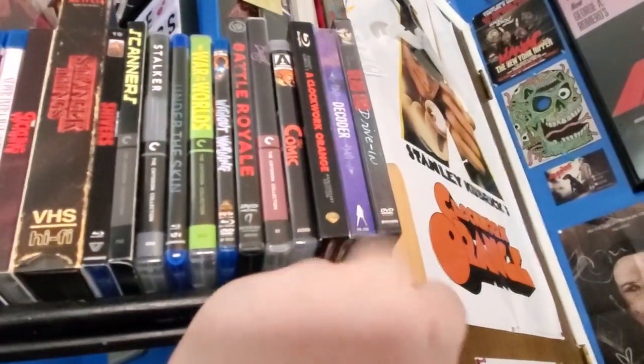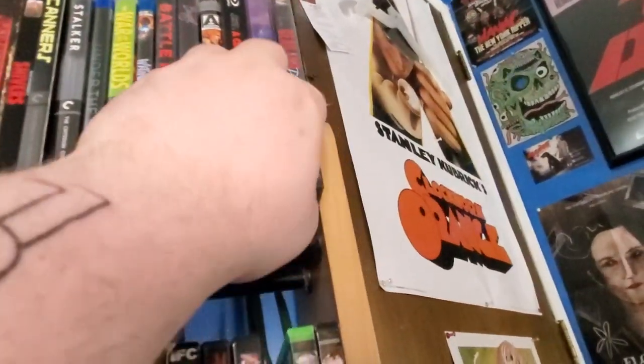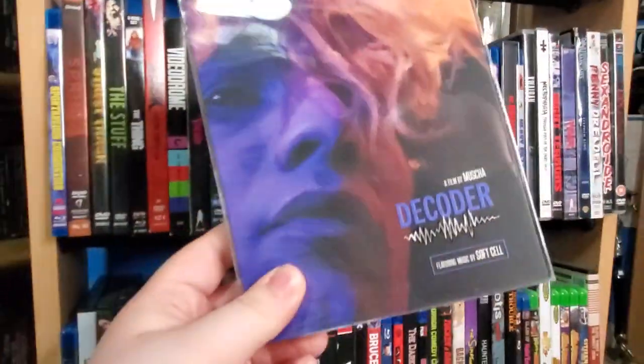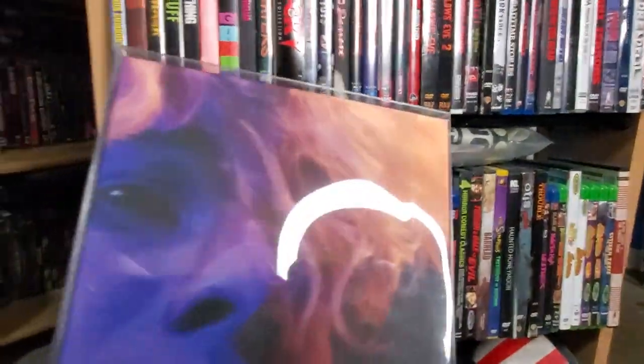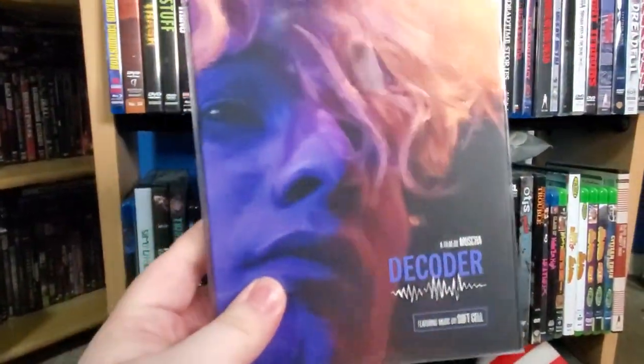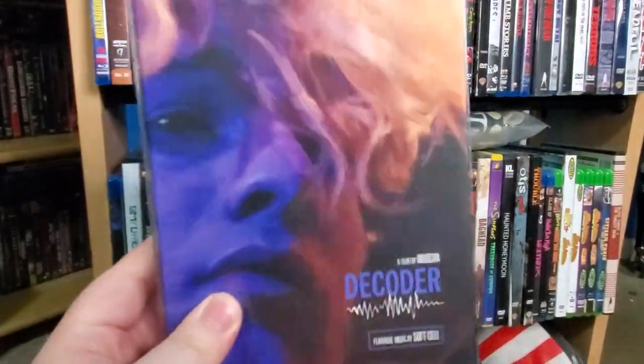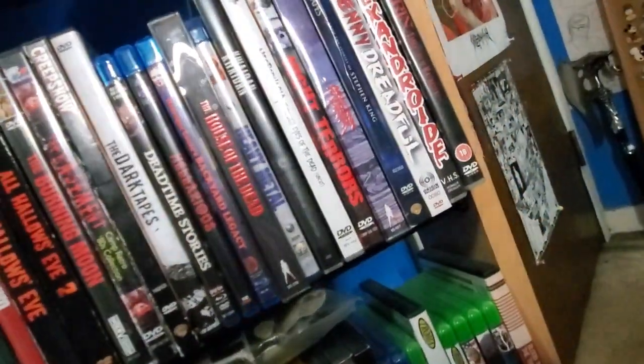Decoder, I showed that one to my friends recently. To my friend Chloe recently, she quite liked that one. Decoder is really cool. There's only one major flaw with the film, and that's the fact that there's a scene where the main character kills a frog by squeezing it to death, and it occurs on screen. It's a really unfortunate thing that they just felt the need to do. But other than that, this film was amazing. I love Decoder.